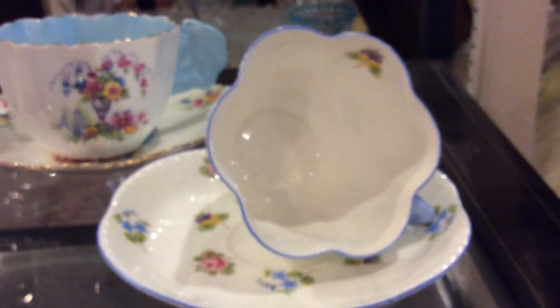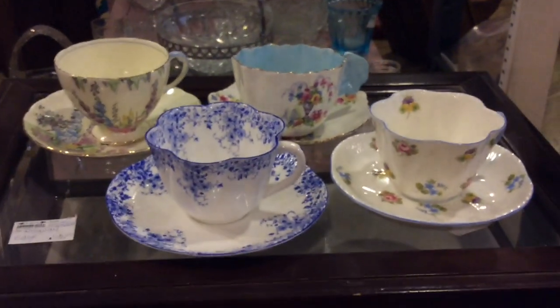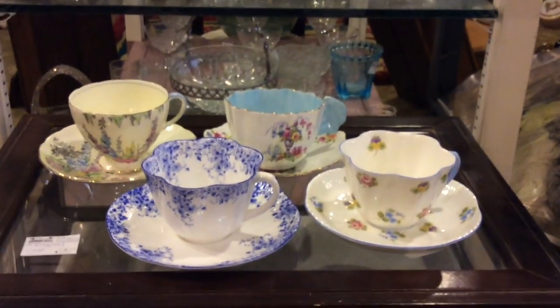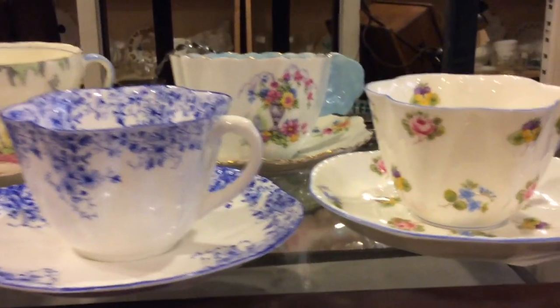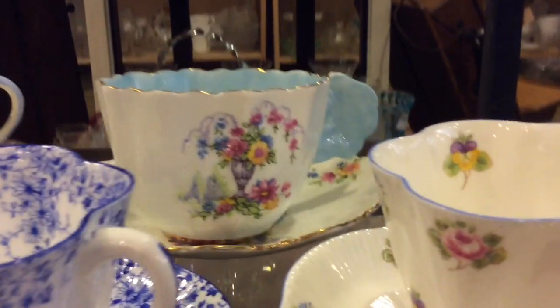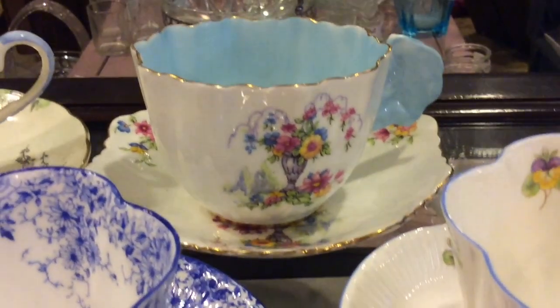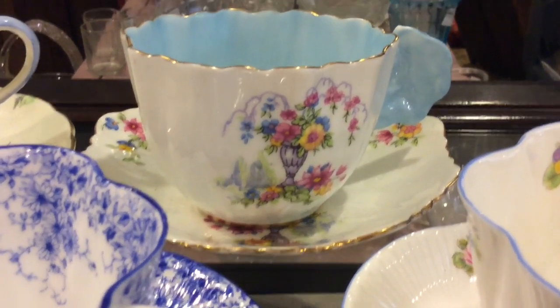If you haven't guessed, I'm going to give you a hint. It is the one with the awkward handle. It is the Paragon. Those handles, they made with butterflies and all types of different flowers, and they're worth double or triple or sometimes even higher amount of money for the same fine bone cup and saucer as the other ones, but it's all in the handle, shape, and of course the name. Paragon's very good.